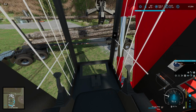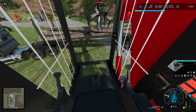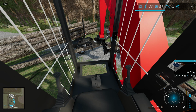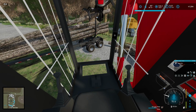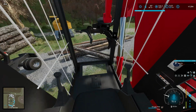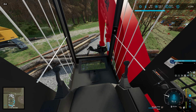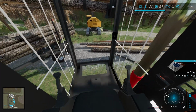I mean, we can hang out a little bit on the front, but I would really rather not. Wow, I missed at the back this time. Why am I not seeing the back? Or why am I not seeing my bunk poles? There we go. Up. Okay.